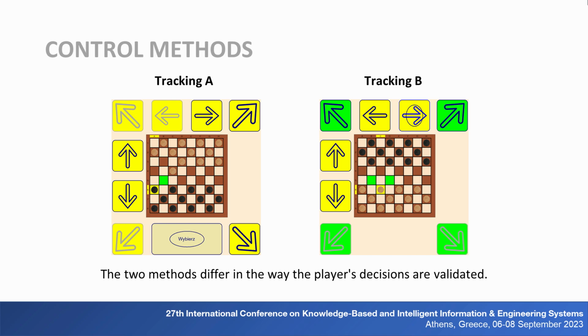The element that distinguishes the tracking A method from tracking B is an additional confirmation button which the player must look at to approve the choice of the pawn or the direction of its movement. It should be mentioned that the duration of the dwell time could be adjusted by the study participants with a step of 100 milliseconds. We recorded both changes and its final value.